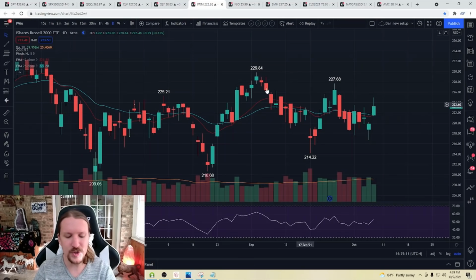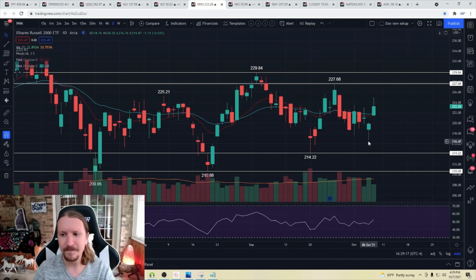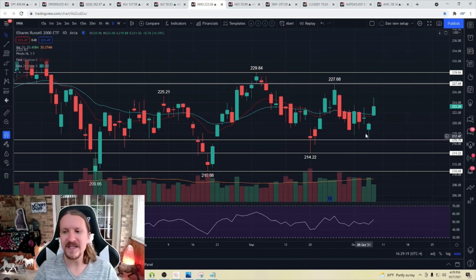IWM, still range bound. We know our most important levels in this 6-week long range as we continue to tighten up. Anything under 227.68, just a lower high. 216.76 is the support level that matters the most to me, and this is an important pattern for me as far as momentum into the end of 2021.